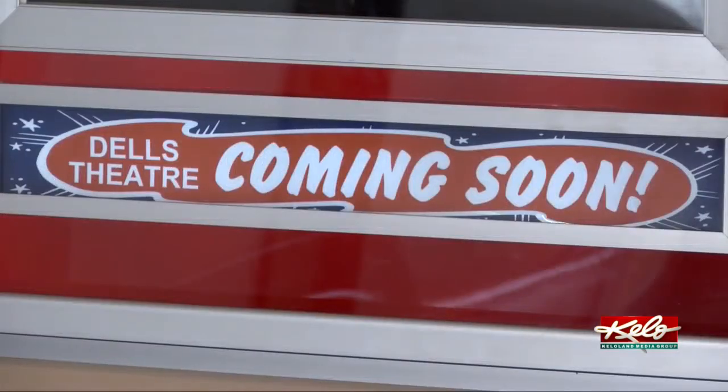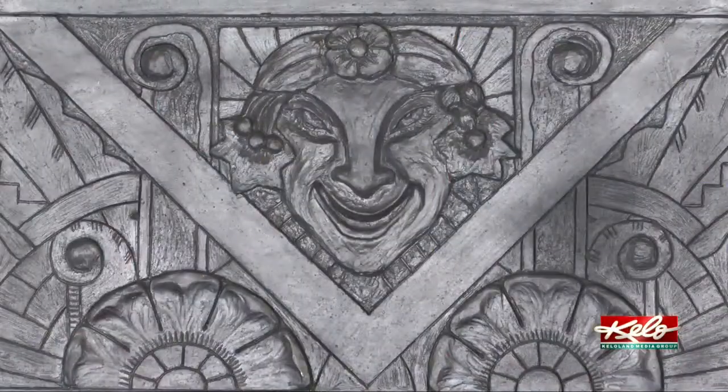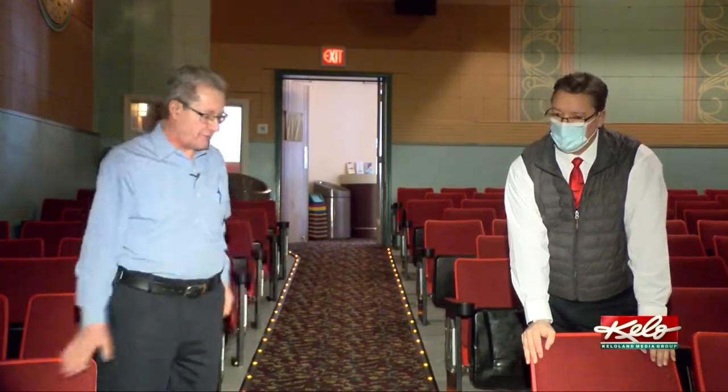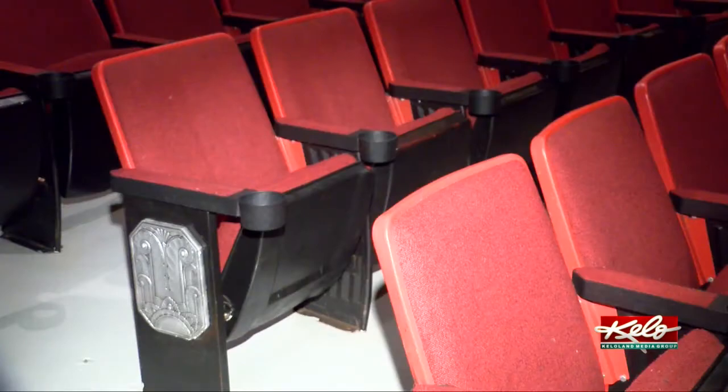We've poured a lot of blood, sweat, and tears into it over the years, and we've brought in pieces. So in some of the decor and the signage, we've brought in some signage that used to be in the Roxy at Mitchell that was Art Deco. Additional 1930s Art Deco pieces were brought in from the State Theater in Huron and other places. Every detail should enhance the feeling and the atmosphere. These plaques came out of classic theaters in Chicago.